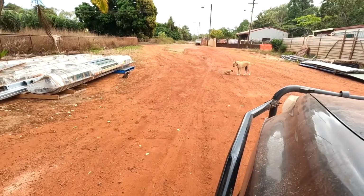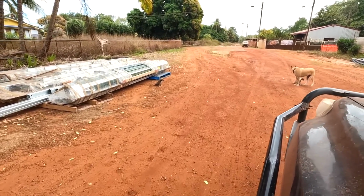So we've just rolled into Loyalty Beach. We are here for a few days, so we're very keen to just park up and relax. We're right near the beach, it's so beautiful. We've gotten an alternator.